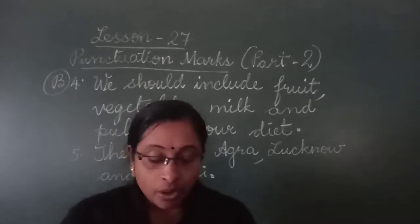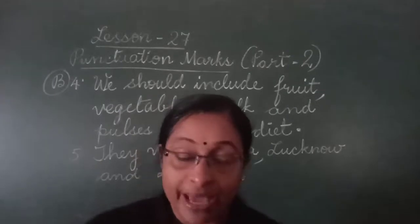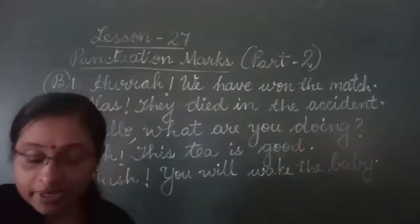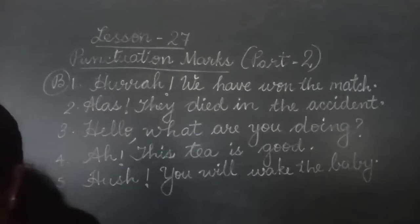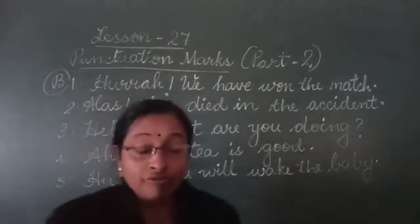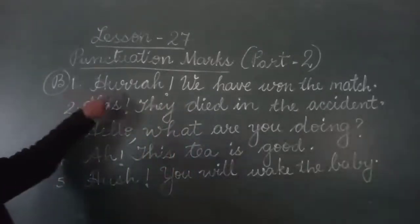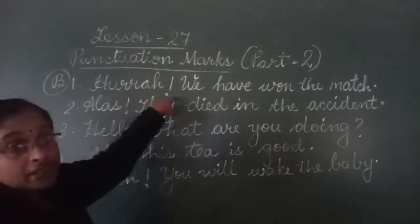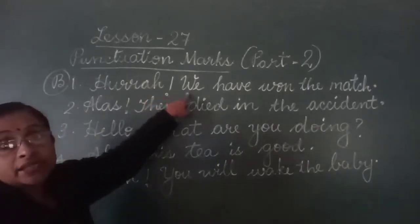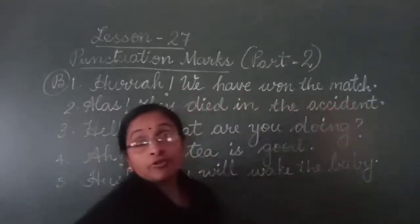First one, hooray, we have won the match. How we will write this? Children, look at the board. I have written, hooray, we have won the match. Then what we will write here? Hooray, H capital. Then put exclamation mark. Then you will start the sentence in capital letter. We have won the match. Then put the full stop.